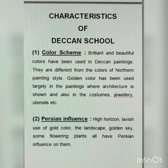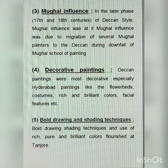Number 2. Persian influence. High horizon, lavish use of gold color in the landscape, golden sky, and some flowering plants all have Persian influence on them. Number 3. Mughal influence.